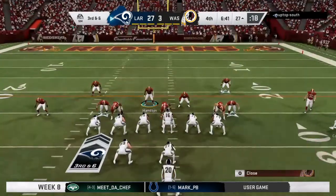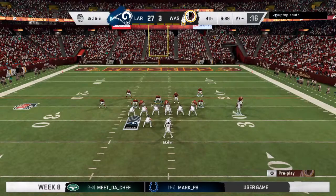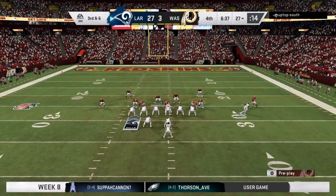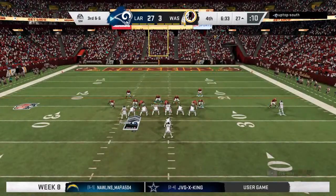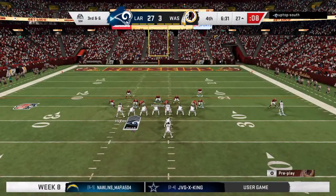Banjo, banjo. Go, Mike 51, Mike 51. Hey, let's calm down. Hey, let's go, let's calm the crowd. Check pass, check pass. 4 down.